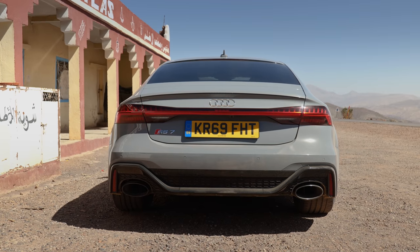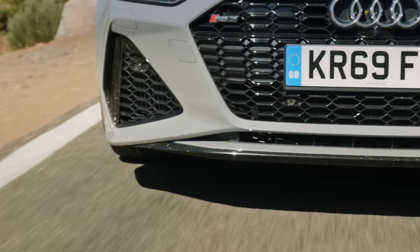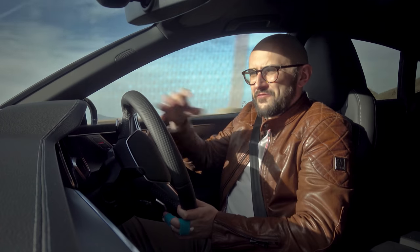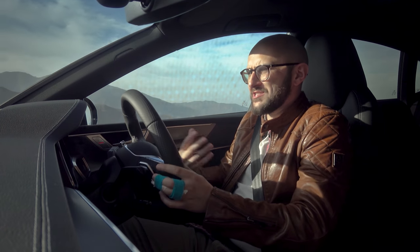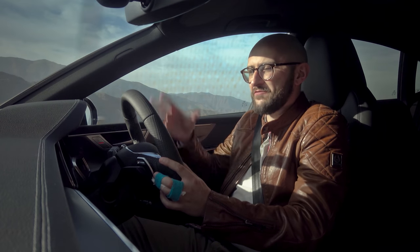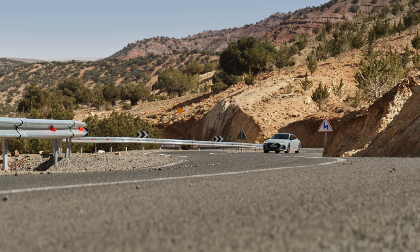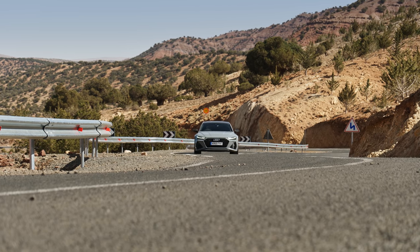It's 80 mil wider than the old RS7. You do feel that width. You feel its weight as well. It's knocking on 2 tons. So the fact it can move so quickly, 0 to 60 in 3.6 seconds, the fact it will do 189 if you pay Audi the money and get the dynamic bits that guarantee you can do it. It's an incredible feat of engineering more than anything else.